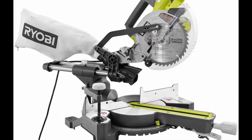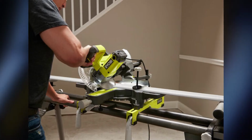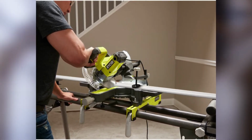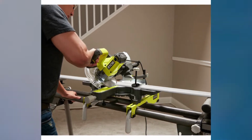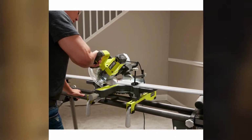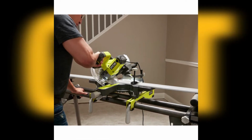The laser guide will assist in setting up whichever cut you are working on more precisely, and when you are performing the cut, the ergonomically designed horizontal handle will make your part in the process more comfortable, and you can make the cut more accurately too. Should you ever be required to change the blade, there is a spindle lock to ensure this is done safely, and to keep your working area as free from airborne debris as possible, there is a dust removal system.